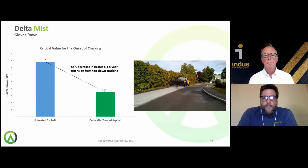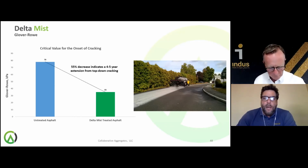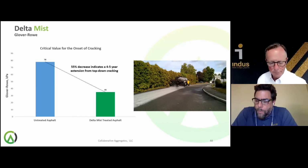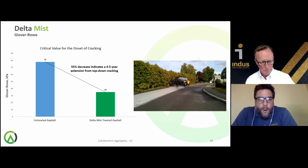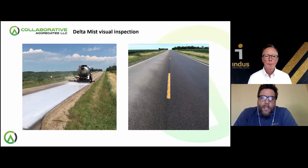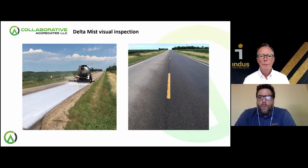So how do we know the material works? Obviously, we have some visual projects that have stood the test of time, as well as NCAT test tracks, as well as some lab results right here. What we're looking at when we're talking about Glover-Rowe, this slide really shows that from two sets of cores taken, the Glover-Rowe parameter is used to identify surface asphalt that's susceptible to cracking early. With the reduction of 55%, we can really correlate this material is going to extend your service life as expected, anywhere from 3 to 5 years. Visual inspection goes down white, kicks over like a clear liquid would, and then depending on temperatures, 60 minutes to 90 minutes should be ready to open it up to traffic.